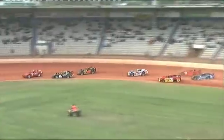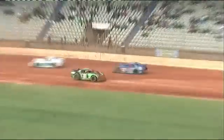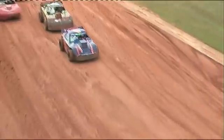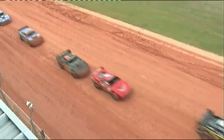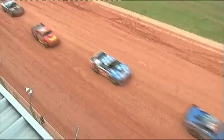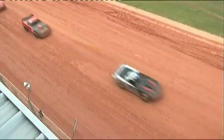Here comes Cardwell. And Carl Hanlon gets into the side of Waddell, who spins in front of Donovan. That'll bring out the yellows. All right, so just getting the restart order sorted out. Jared Fletcher and Kristen Vermeulen. Track's pretty heavy out there at the moment. They'll be going through a fair amount of tear-offs further back in the pack.